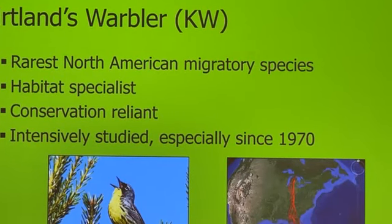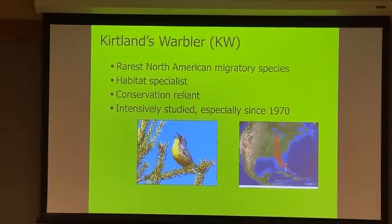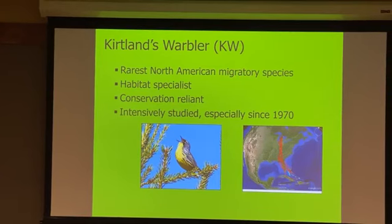It is in fact the rarest North American migratory species, and the population has probably never been large. It's always been restricted to very specialized habitat, the young jack pine that we see in the northern Lower Peninsula around Grayling and Mio. It has to be a jack pine roughly from 5 to 15 to 20 feet tall, that stands maybe 1,400 trees per acre, something like that, with scattered openings. If the trees get too tall, it's out of there. And if they're too short, they won't use that either.